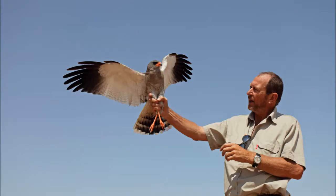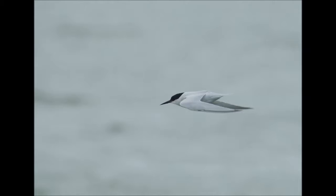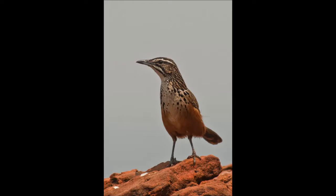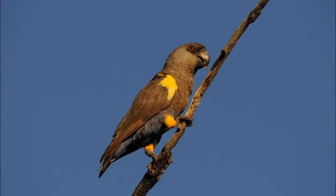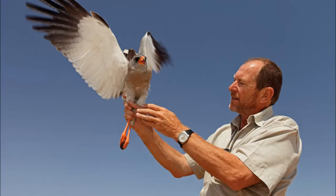And let's not forget, Steve and his sons are 3 of the country's most esteemed and respected birding experts, and can take you on tour all over Namibia to track down Namibia's 13 near-endemic bird species and its elusive single endemic, the dune lark. Batis Ecological Tours, getting in touch with nature.